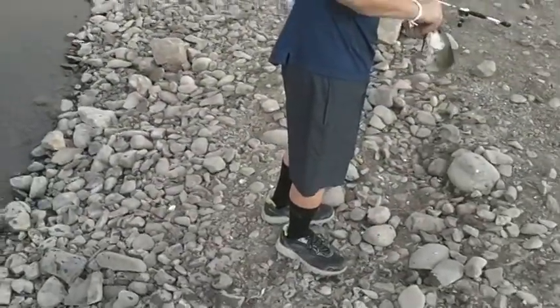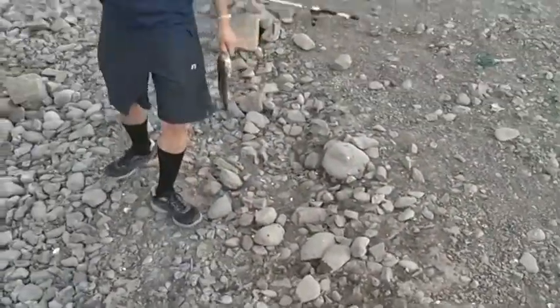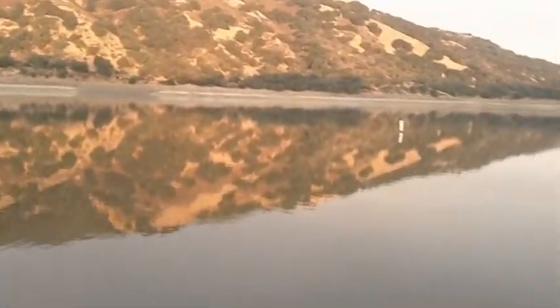Don't have to do any fancy robo-worm colors. He took off the bold bluegill to use my green pumpkin. Got him? Yep. On that little teeny piece of worm? Yeah. So smart. Oh, that's a bad one. Yeah. Oh, whoa, whoa. On the littlest piece of worm. That's a keeper. Oh, whoa, whoa. Man.